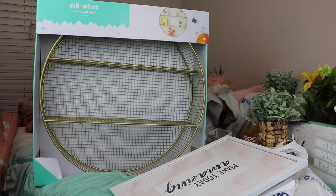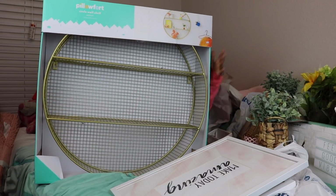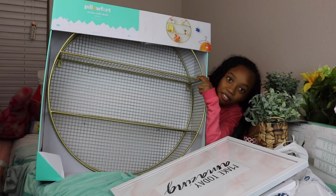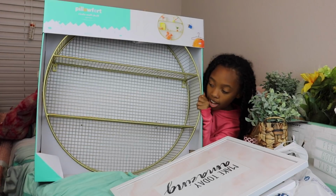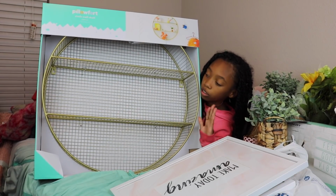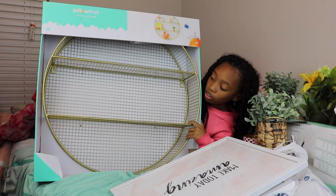Okay. So last but definitely not least, we have my circle shelf. I love this so much. This was from Target, and I love it. It's gonna match perfectly. It's gonna go on my wall. I already know. Oh, it's gonna be so cute.